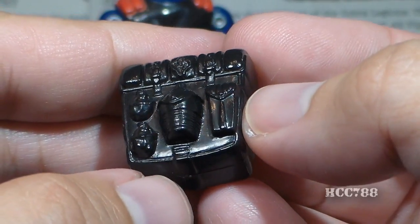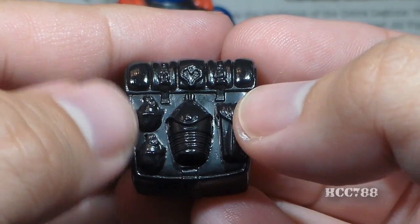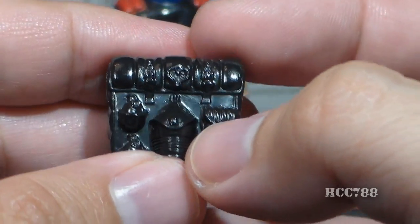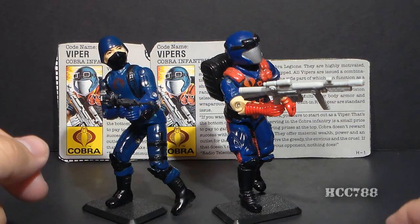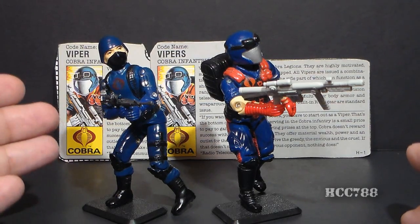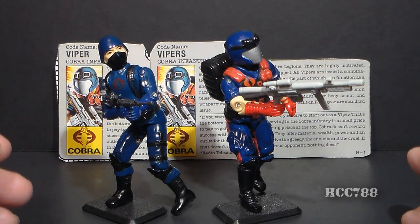The backpack is fairly large and pretty well done. It has a couple grenades, a pouch, a canteen, a couple buckles, and then it has a sculpted Cobra head on it. With the large assault rifle and the backpack, the Cobra Viper looks like a well-equipped infantryman. In comparison, the original Cobra Trooper looks like he's not quite ready for prime time.